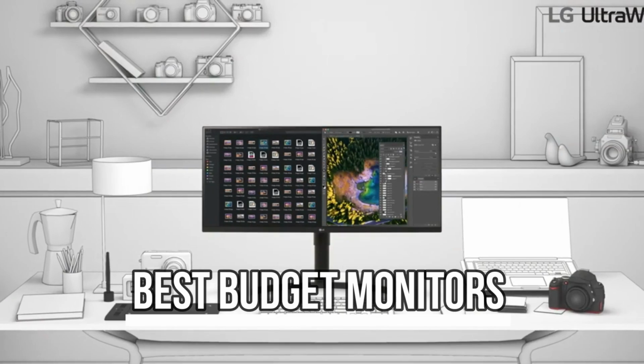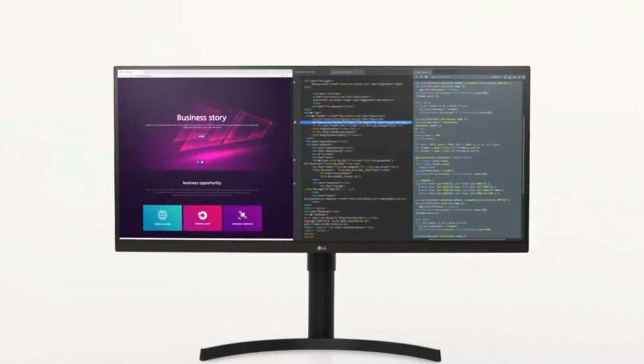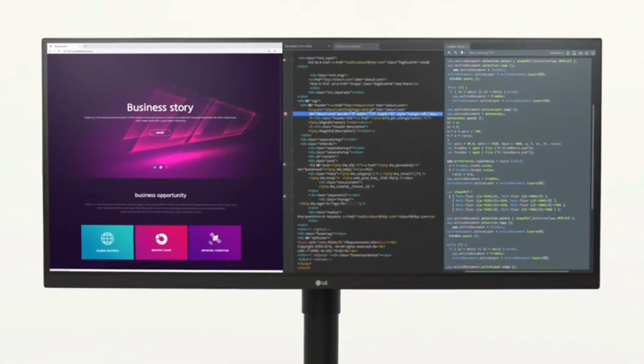Through extensive research and testing, I've put together a list of options that'll meet the needs of different types of buyers, so whether it's price performance or its particular use, we've got you covered.